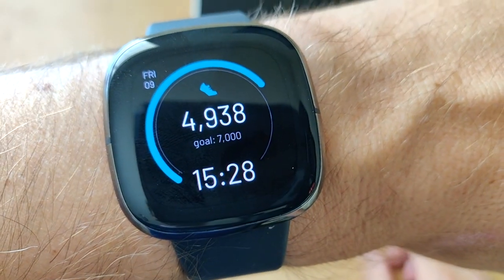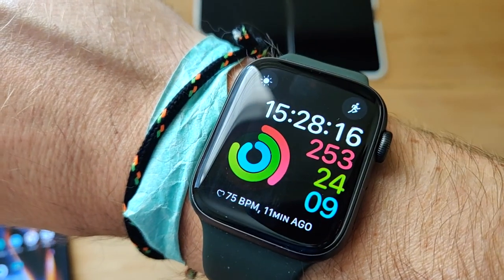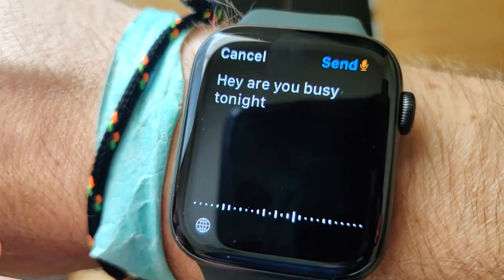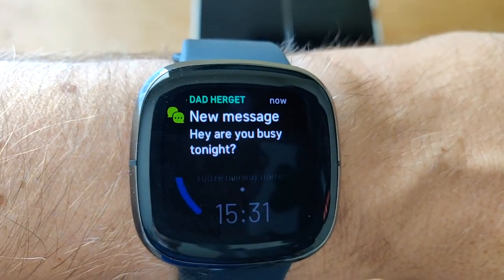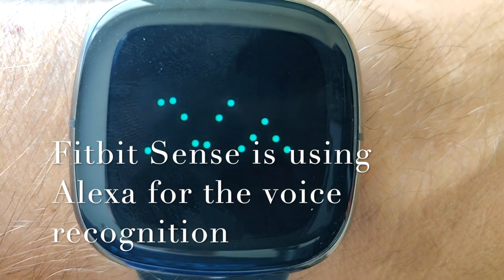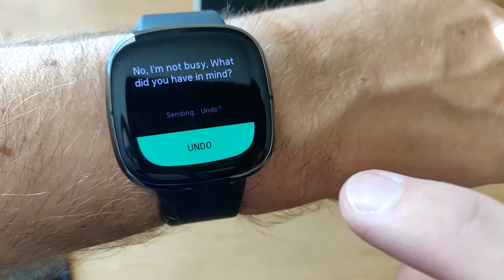We know that the Fitbit Sense does phone calls and text messages, but could we just talk directly from an Apple Watch to the Fitbit Sense? Let's give it a try. Okay, here goes nothing. Hey, are you busy tonight? Question mark. Send. So this is the Apple Watch SE, and we're going to see if we can have a communication with the Fitbit Sense. And there it is, from Dad Herget. No, I'm not busy, comma. What did you have in mind, question mark? Wow, really good. Sending.